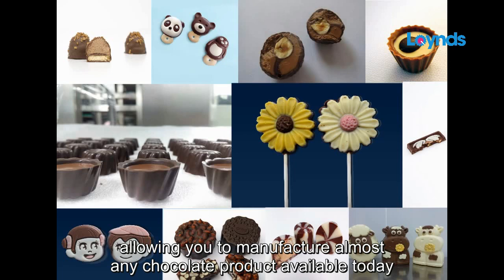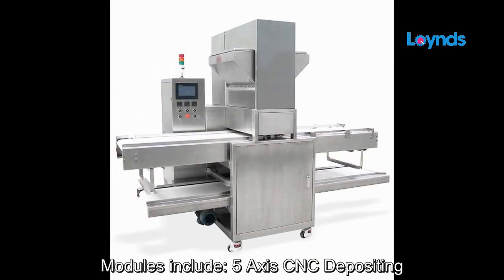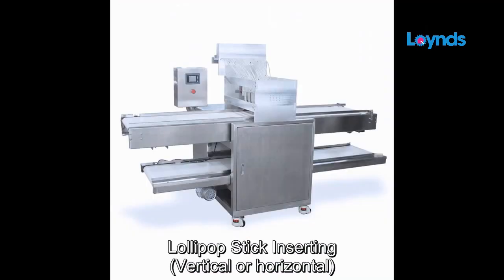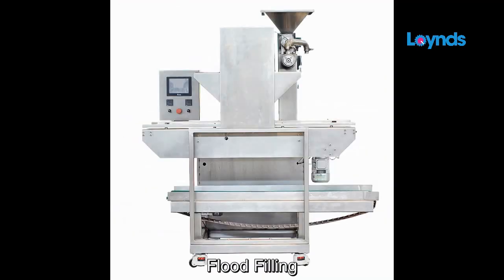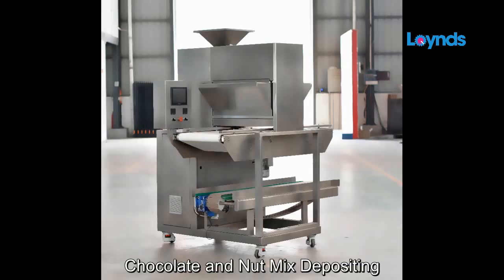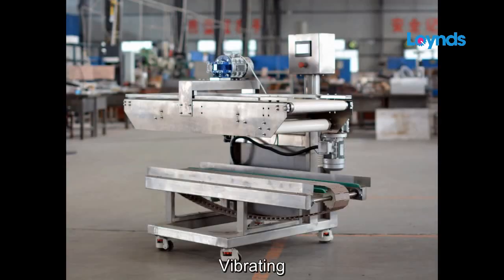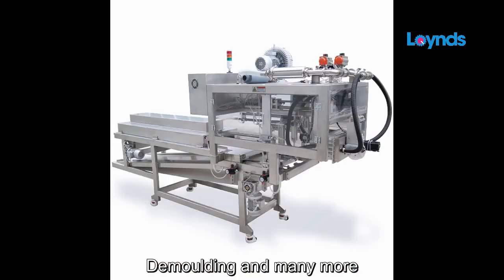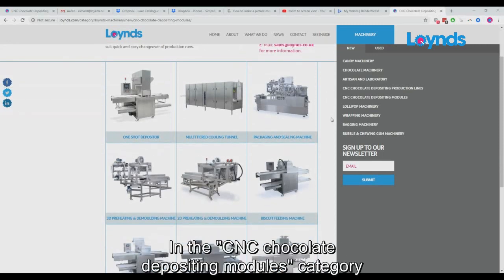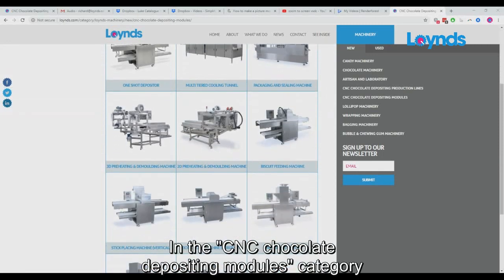Modules include 5-axis CNC depositing, aeration, lollipop stick inserting, bud filling, biscuit inserting, chocolate and nut mix depositing, whole nut inserting, vibrating, demolding, and many more. The full range of modules can be seen on our website in the CNC chocolate depositing modules category.